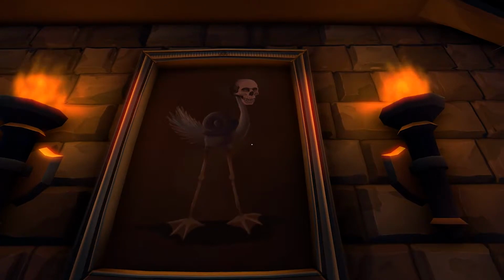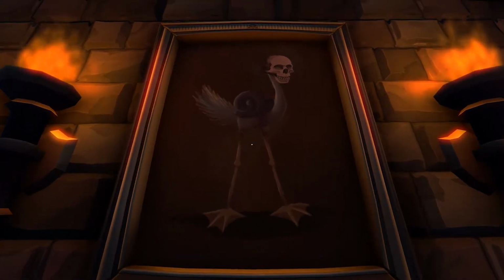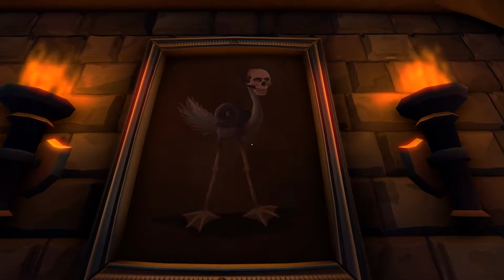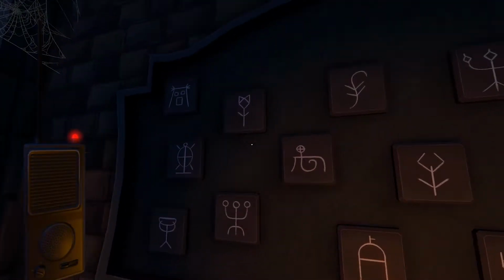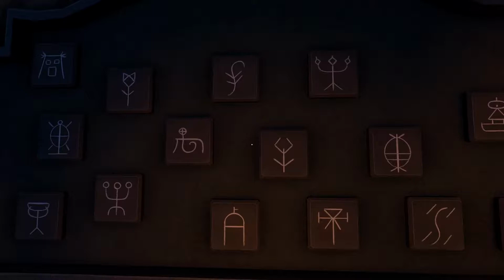Tell me more about the bird. Does it have like a shell on it? Yes, with like feathers on the back and duck feet? Yes. Okay, then that's the symbol. Do you have anything to do with symbols there? Yeah, I've got a big wall full of them. Okay, do you see the turtle? Can you press any buttons?